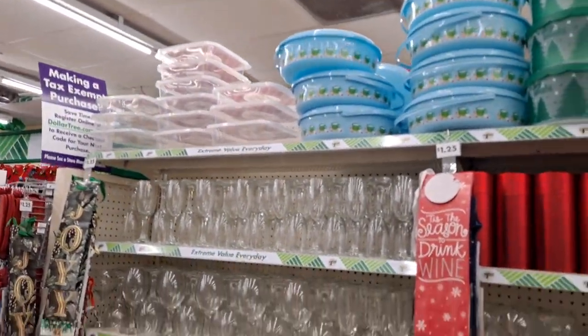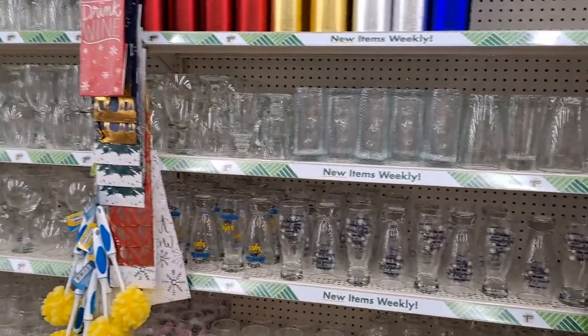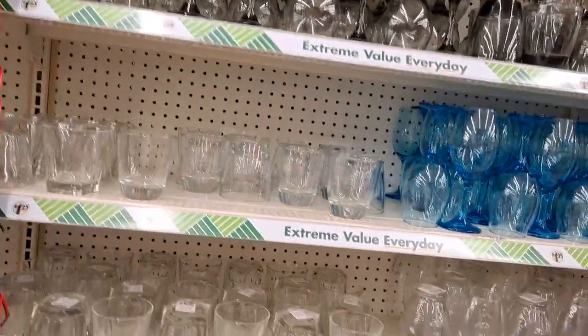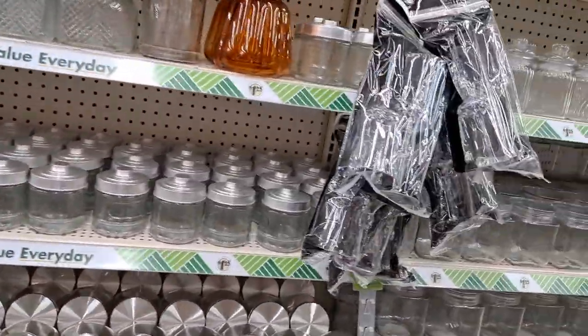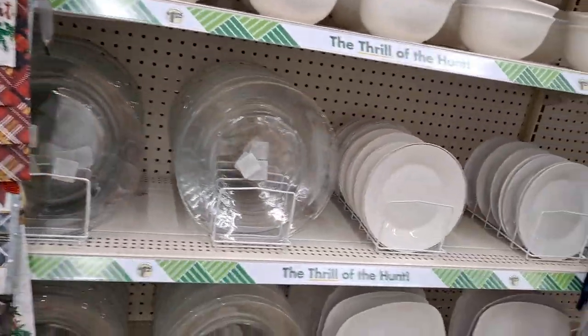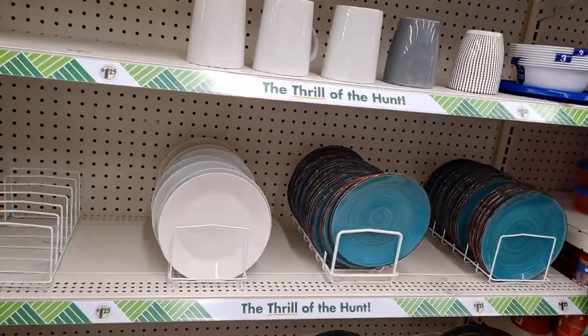Coming down the dish and glassware aisle, you can see they're fully stocked, very neatly kept, which I really, really appreciate. These are really nice. You can set a beautiful table. Beautiful table. Very little cost. And I do not see my snowflake plates.